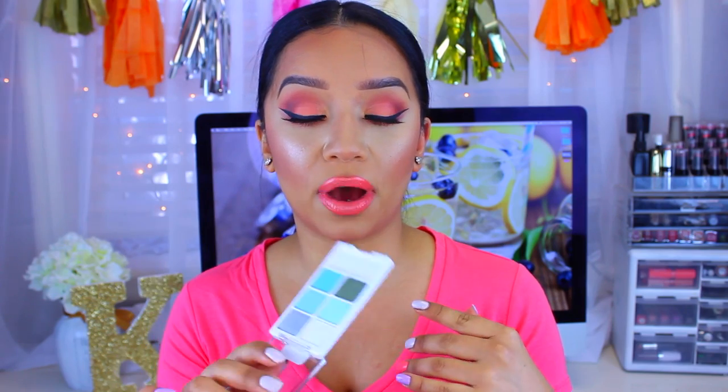Now really quickly, I just want to say that these palettes are absolutely amazing. I mean, you guys will see the swatches and you let me know what you think of these. They are just so buttery, so creamy, so pigmented, and I am so amazed by these palettes. You can take them out of the package and tell me that these are high-end products, and I would believe it 100%.